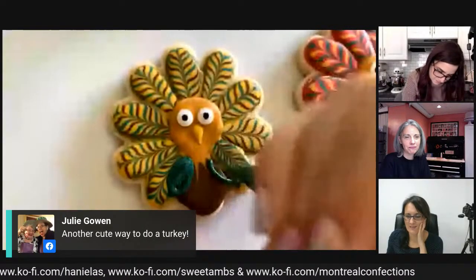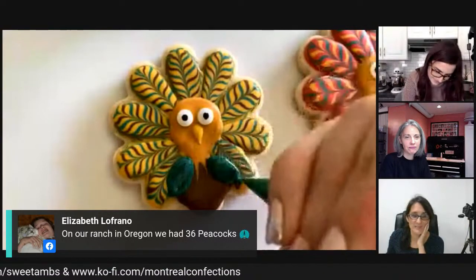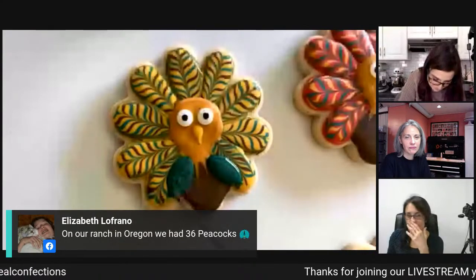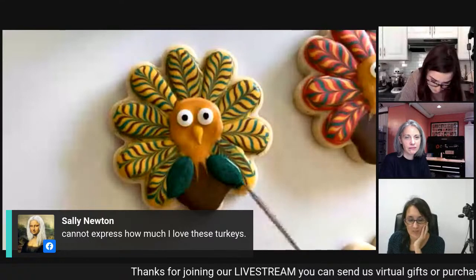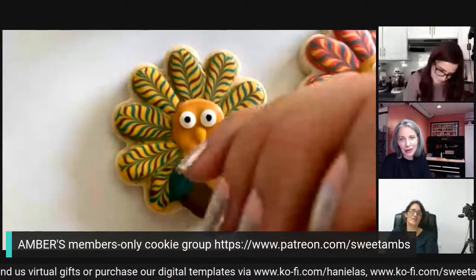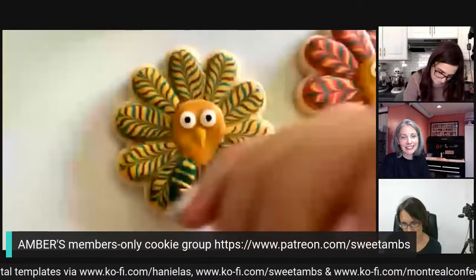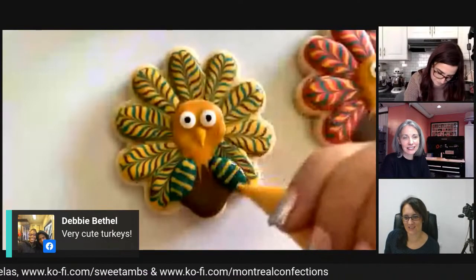Everybody's loving it. Oh, Elizabeth, they had 36 peacocks. Wow. You know, peacocks are very narcissistic. They really enjoy looking at themselves in the mirror. If you ever catch them looking in the mirror, they really like to pose. And I would imagine the barn would need mirrors. I didn't know that. They do like themselves quite a bit. Oh, very cute turkeys. Everybody's loving it.